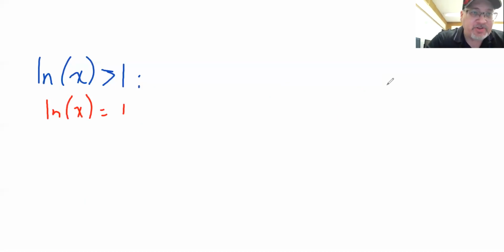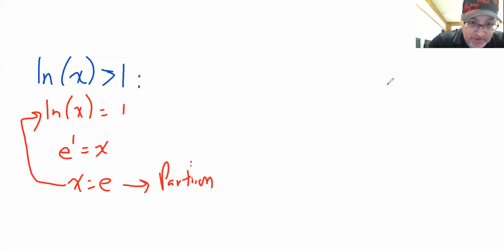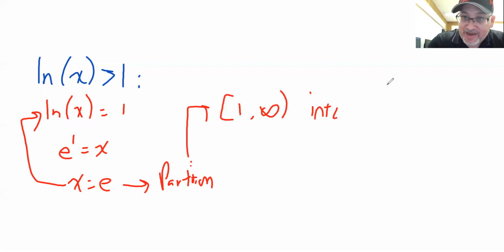Solve that. To solve a logarithmic equation like this, you just rewrite it in exponential form. Remembering that the answer to a log, in this case 1, is the power that turns the base, and in natural log, the implied base is e, to the argument. So we get x equals e. But that's the solution to this equation, and so we use that solution to partition the function's domain. We are only looking at 1 to infinity. So we use this to partition. The domain that we're looking at, we're going to partition this at e. So 1 to e, and then e to infinity.